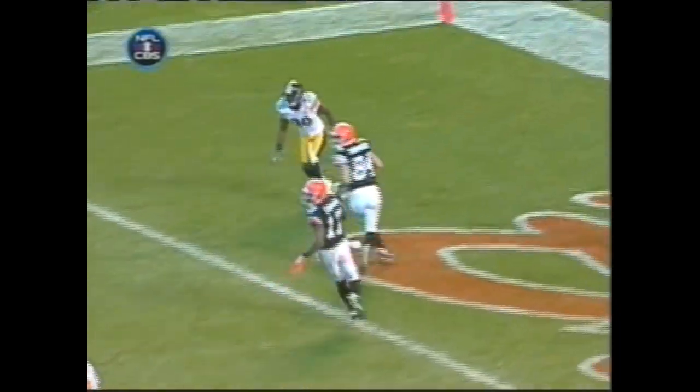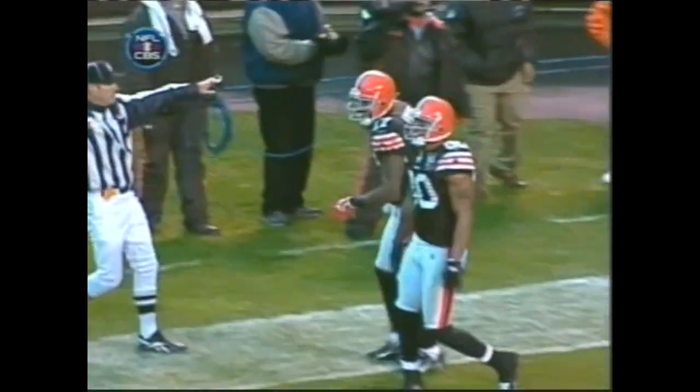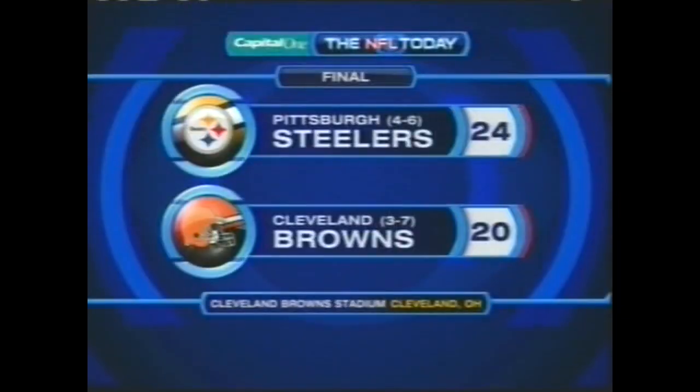Trying to keep it alive desperately in the back of the end zone. Juravicius, Edwards. Juravicius jumps up. It's not touched by Juravicius. Edwards has it there, and it just gets tipped away too far to pull it down. 24-20. What a game indeed.